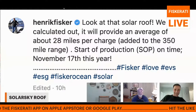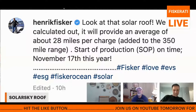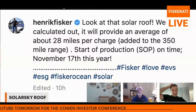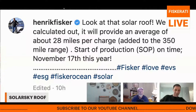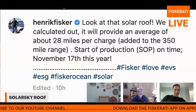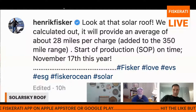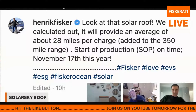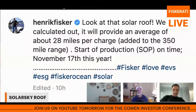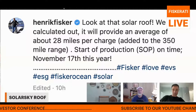I saw this earlier this afternoon and I thought, wow, 28 miles per charge, that's quite a lot. What if I charge my vehicle every day? Will I get even more mileage? Probably not. I don't quite know what calculation they use to figure this out. I'd love to know. I tried some back of the napkin math and couldn't quite figure out how they're calculating the 28 miles. It'd be interesting for them to share that with us.